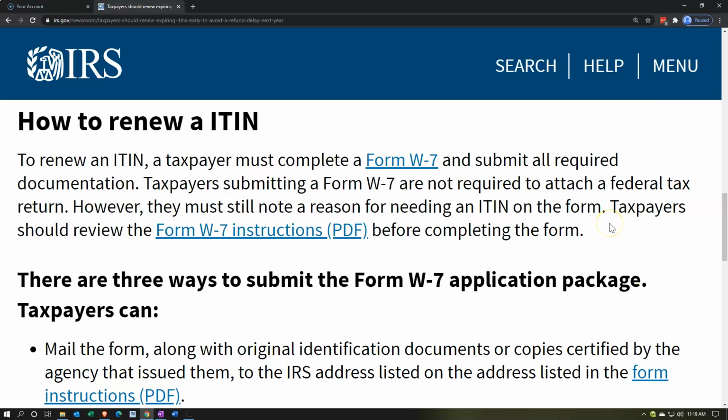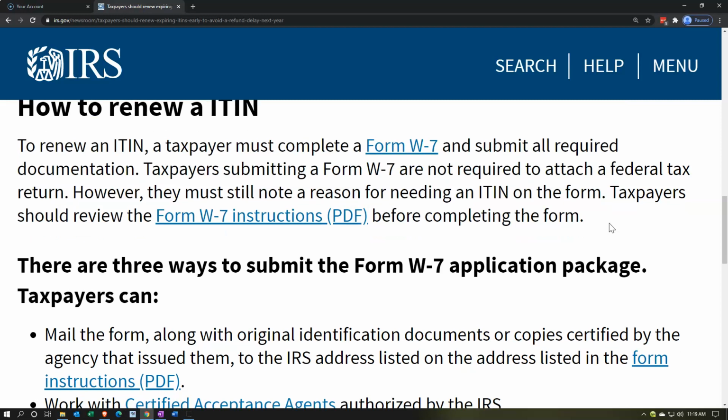So in other words, typically the reason for needing the ITIN might be that there's employment, and then you would need to report the ITIN and give it to the employer and report it on your W-2 and then on the tax return. So you need the reason on why the ITIN is necessary. Taxpayers should review the Form W-7 instructions, there's a link to that here, before completing the form.